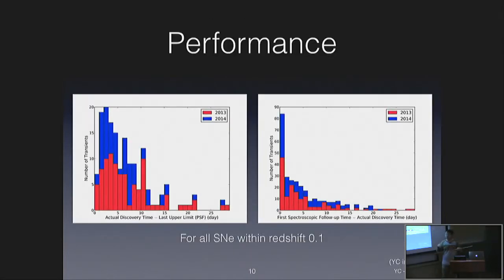This histogram gives you some idea about the performance of our experiment. We show all the type 1 supernovae with redshift below 0.1. On the left-hand side is a histogram of the time difference between the last non-detection of a supernova and its first detection. It essentially tells you how young the supernova is. You can see that between 0 and 5 days, we find a lot of young supernovae. On the right-hand side is the time lag between our discovery and our first spectroscopic follow-up. As you can see, for more than 80 supernovae in the last 2 years, we could get this first spectrum within 24 hours of discovery. So this actually enables us to do a lot of interesting science.